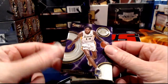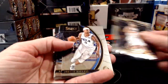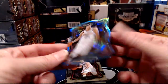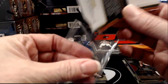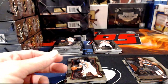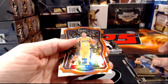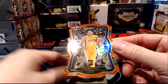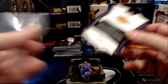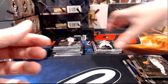This is a Brandon Ingram insert for the Lakers. It is not a refractor, but those inserts are typically 1 per box, and what's on the insert can vary. I am going to put the die cuts in as we go. This is Alex Lynn for the Suns /185. And here's a nice little Lonzo Ball die cut for the Lakers. And Lonzo is /135. And there went a De'Aaron Fox base rookie.